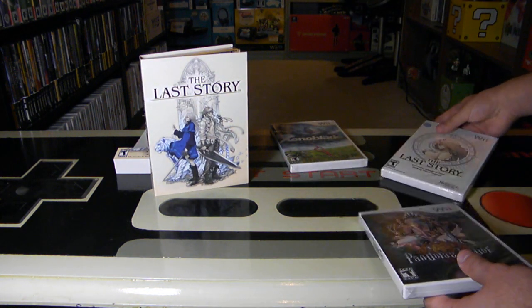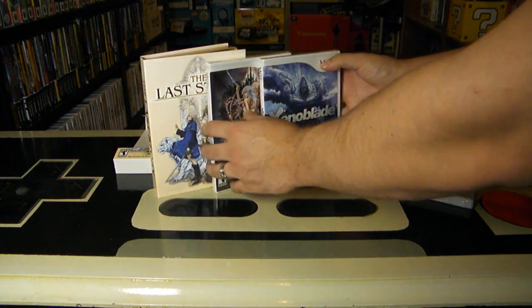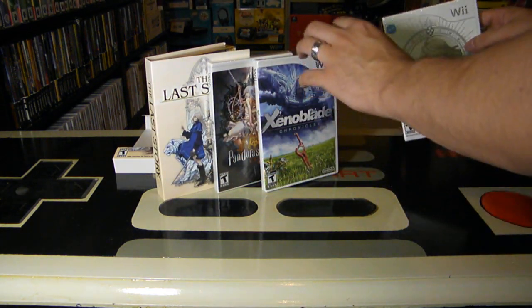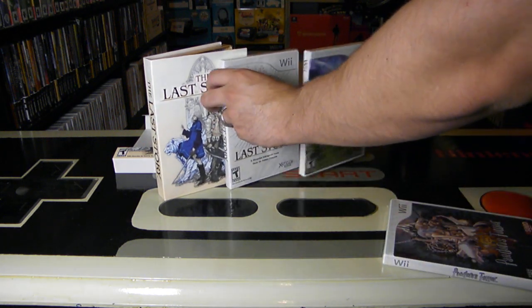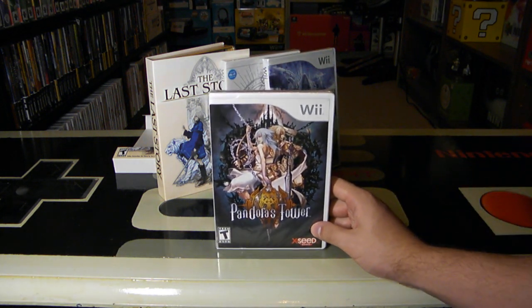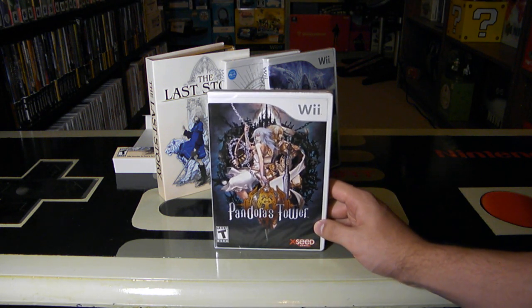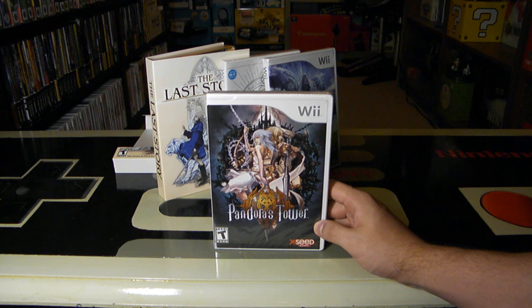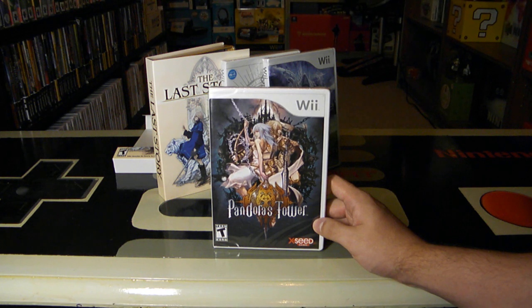So that brings us to 2 of the games in the trilogy. Let's just go through them right there. And then let's go to the last one. So the last one's actually going to be Pandora's Tower. Let's switch these around just as a perfectionist to have them in that order. The last game of the Operation Rainfall trilogy to come over in North America is this one by Xseed Games again. It's Pandora's Tower. This game was released in Japan on May 26th, 2011. Then it was localized to North America in April, as well as Europe and Australia. In North America, we got it on the 16th of April, 2013.